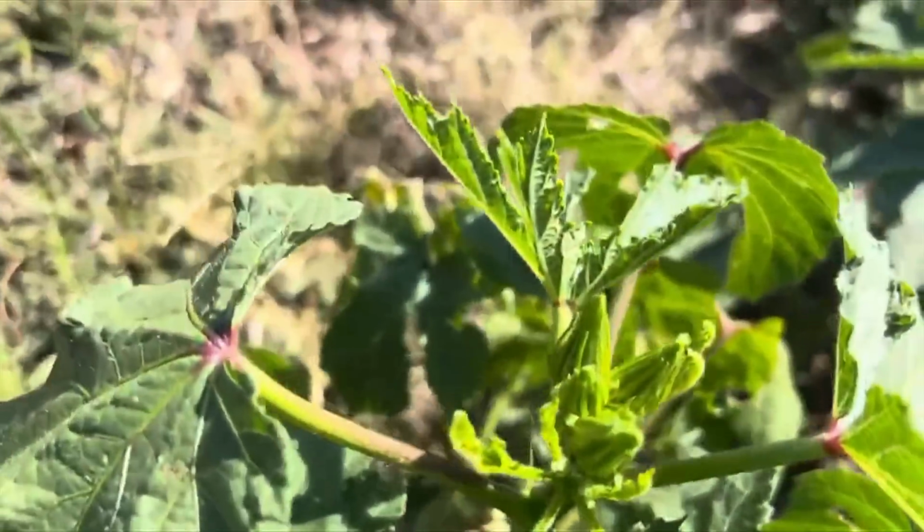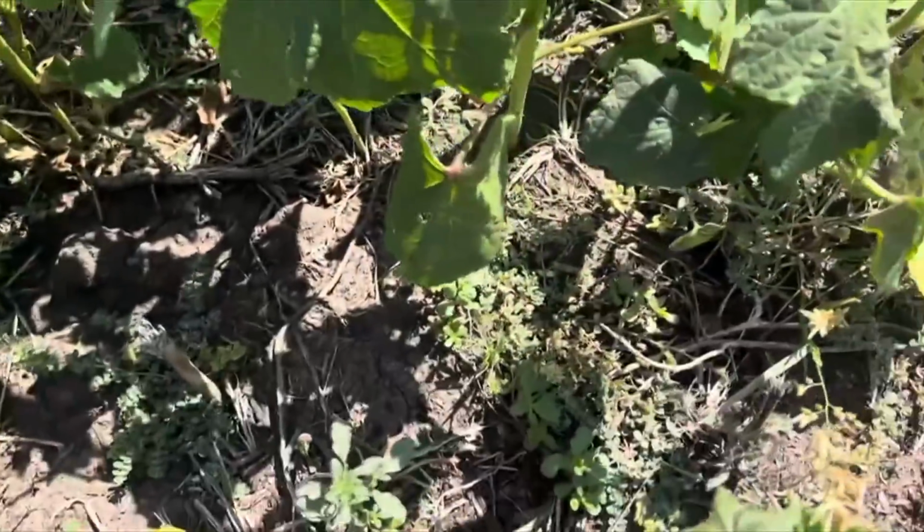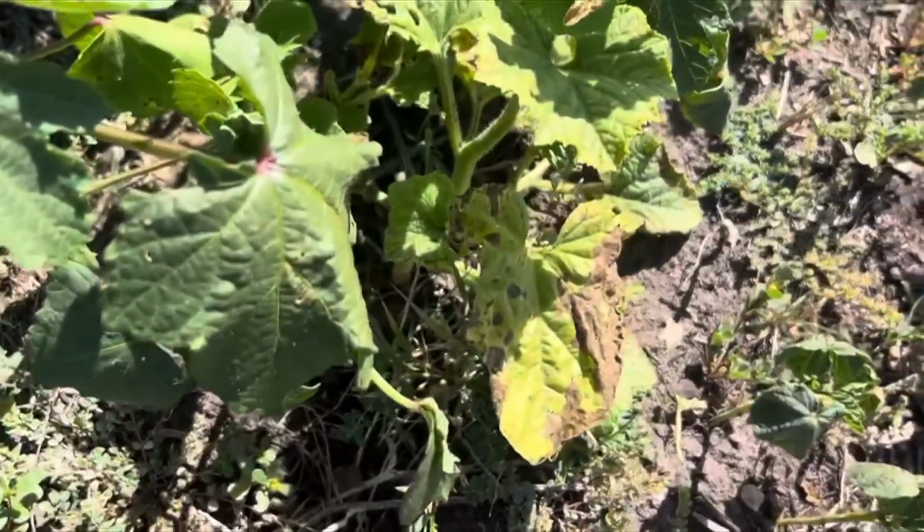Look at those okra growing right there. Now this is where we planted the watermelons. This is stuff that just came up wild.